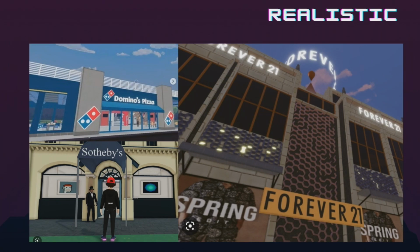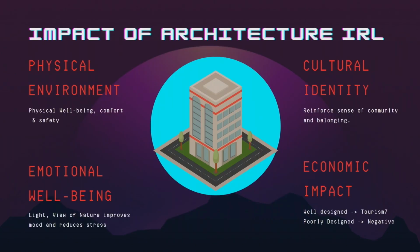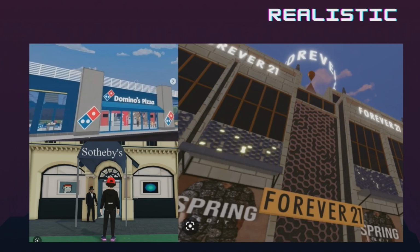We also have Sotheby's. I don't know how it's pronounced, but the facade is almost the same as the one in the real world. So they're doing almost what I did. I replicated this space, turned it into 3D, and uploaded it to the metaverse. Also, Forever 21, they have this realistic looking type of architecture. That was for Metaverse Fashion Week. Metaverse Fashion Week is happening late March. So if you guys want to do something for Metaverse Fashion Week, please let me know. I don't think I have enough time to keep going.